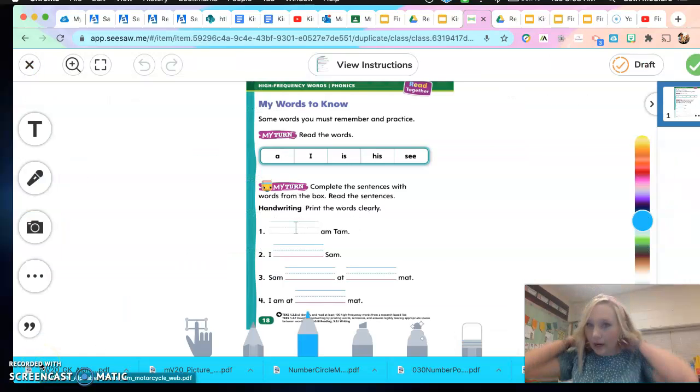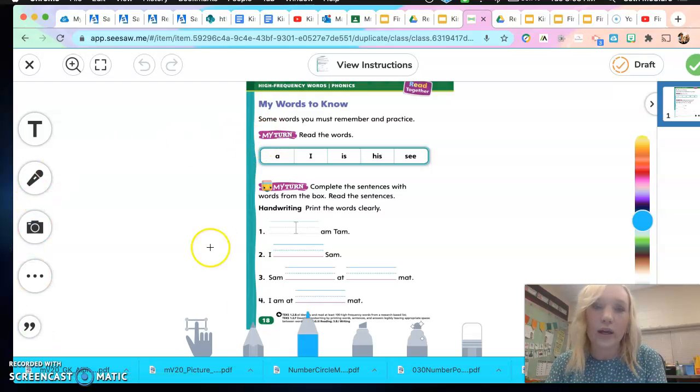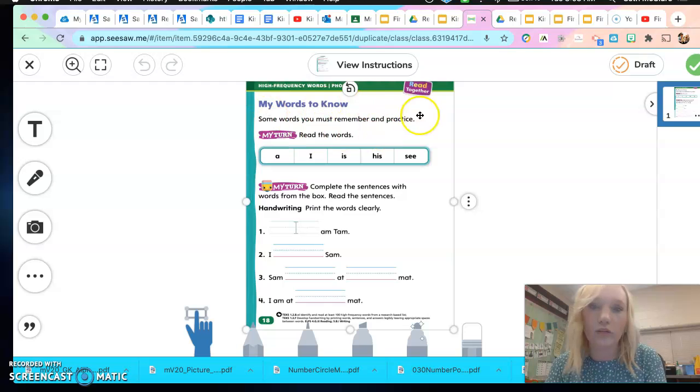This is our assignment today from our MyView book with our high frequency words. These are some words that we need to remember and practice. We're going to read the words, and then we're going to complete the sentences with words from the box. So these are our words, and then we're going to practice reading the sentences. Okay, so what is this word? A. I. Is. His, and see. Very good. So we have to complete the sentences with those words.